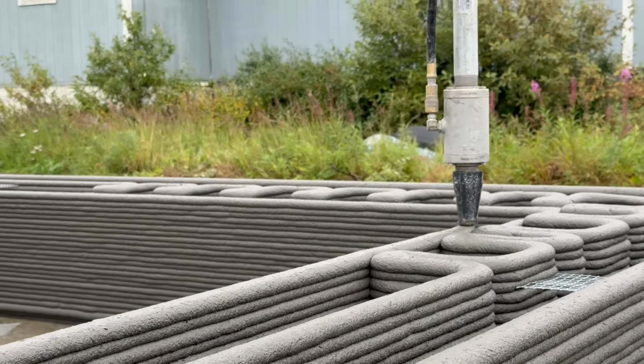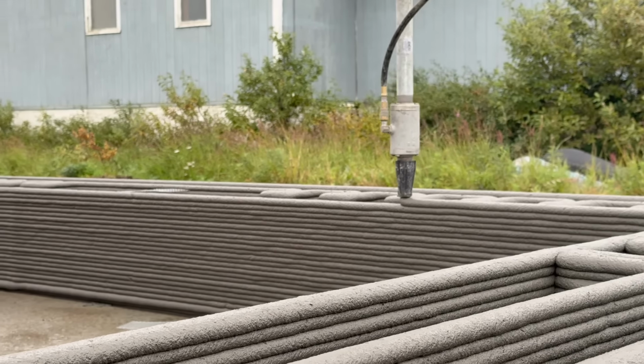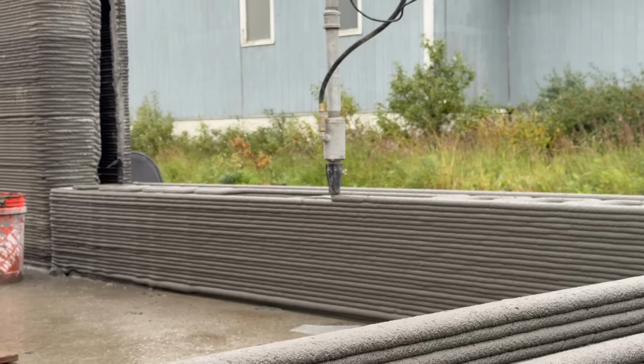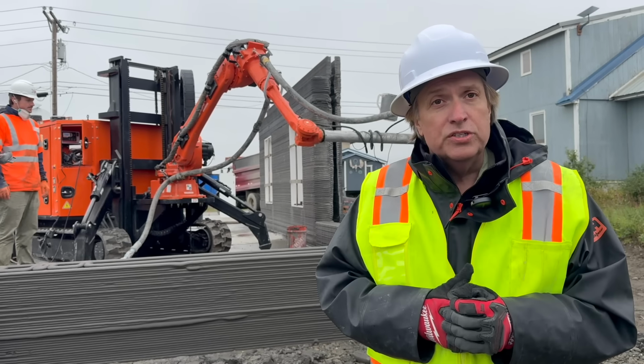This has basically a diesel generator set that will power not only everything that we need for this, but other things as well. It has an air compressor. It has all kinds of cool things along with it. So we basically bring our own power plant to the job.